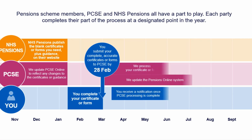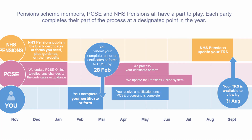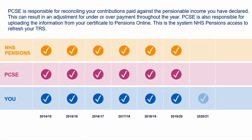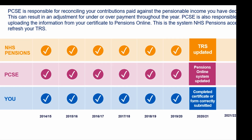After that date, we begin to process your certificates or forms, and you will receive a notification once the PCSE processing is complete. We then update Pensions Online, which is a system that NHS Pensions use to refresh your total reward statement, with the aim of having your refreshed total reward statement available to view by the 31st of August. When we say processing your Type 1 or Type 2 form, that involves reconciling your contributions paid against your pensionable income that you have declared. This can result in an adjustment for under or overpayment of contributions throughout the year. PCSE is also responsible for uploading the information from your certificates to Pensions Online, and this is the system that NHS Pensions access to refresh your TRS.